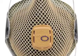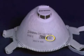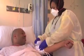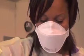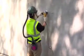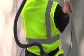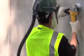Filters that remove at least 95% of these particles are given a 95 rating. Those that filter out at least 99% receive a 99 rating, and those that filter out at least 99.97%, essentially 100%, receive a 100 rating. Using this classification method, an N95 filter is not resistant to oil and removes at least 95% of the most penetrating particles. If you use a PAPR, the high-efficiency particulate air filter, or HEPA filter, that is attached to your unit, is similar to a P100 filter.